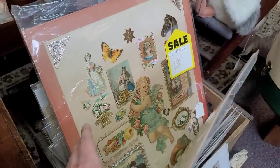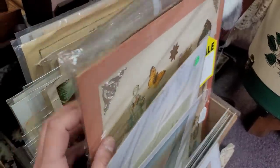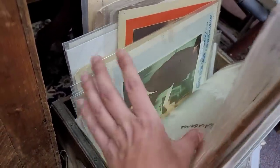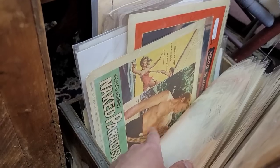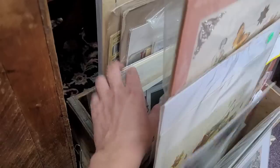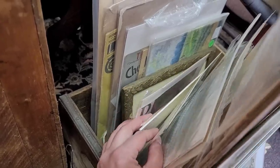Ooh, look at that big old scrapbook. Looks like it was framed. 30% off. How much? 50. So, I don't know. Math. Boo. A little check out, see if anything else. Looks like some movie posters. Not really. Ooh, Beef Naked Paradise. What's going on? Oh, there's more than one. Of course there is. Oh, buffalo. Oh, wait, there's another one. Giraffe. Buffalo. Oh, what's this one? I can't. Hold on, I'll be back.